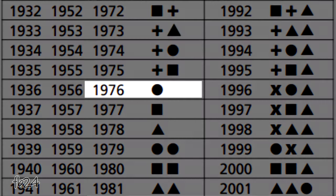some of this roll. I did find, and the edge code symbol, I wrote it on here, is a circle. A circle means that this roll of film was manufactured in 1976. So this is a really old one. What is that, like 45 years? This film was manufactured 45 years ago? Yeah, we were lucky to get an image.